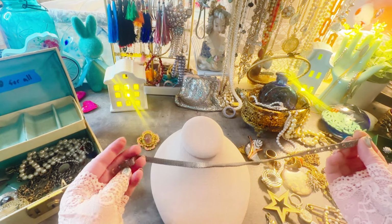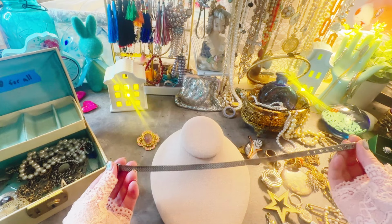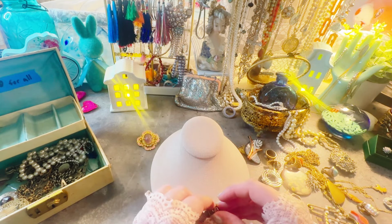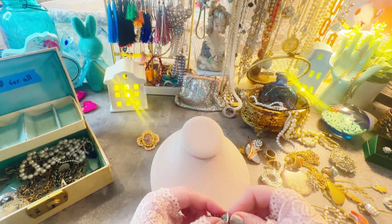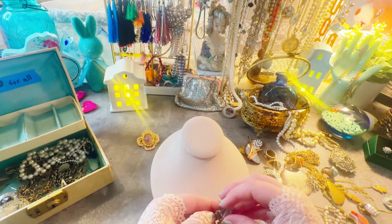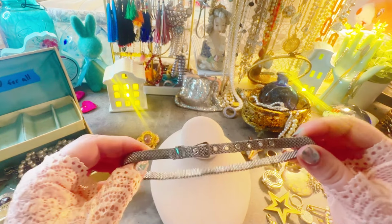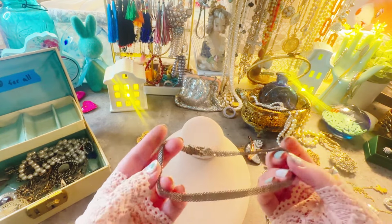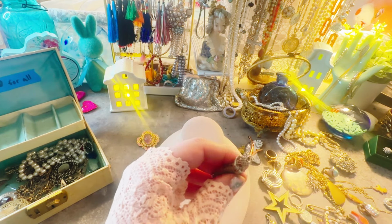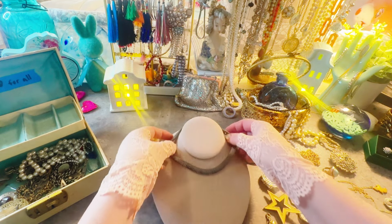Now my other one is a bracelet. This looks like a necklace. Look at this. These are an oldie. Wow. It's got the buckle design. It's got that nice mesh. It's not magnetic, so, wow.